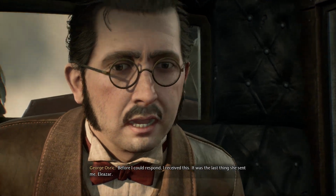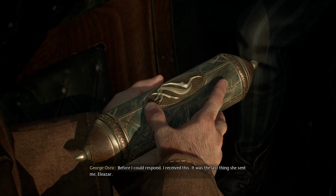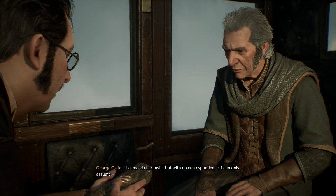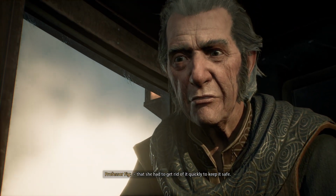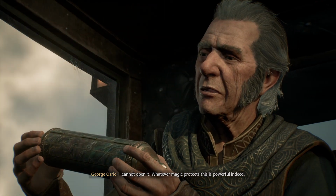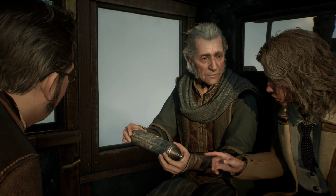Before I could respond, I received this. It was the last thing she sent me, Eleazar. It came to me via her owl, but with no correspondence. I can only assume that she had to get rid of it quickly to keep it safe. Presumably from Ranrok. I cannot open it. Whatever magic protects this is powerful indeed. It looks like goblin metal. That symbol. What's that glow?